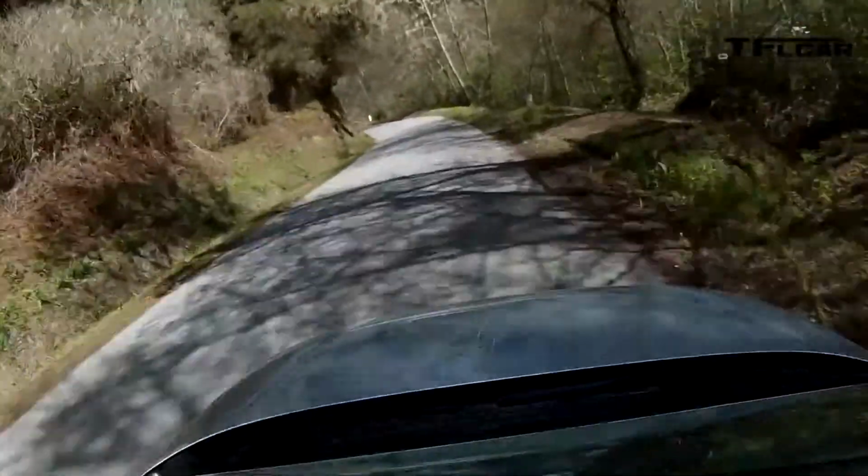And the chassis feels really sorted. It feels like it's keeping the wheels planted. Where I'm pointing the wheel is where the car wants to go. I feel like even though I'm pushing the limits, I'm very much in control. I hope so.